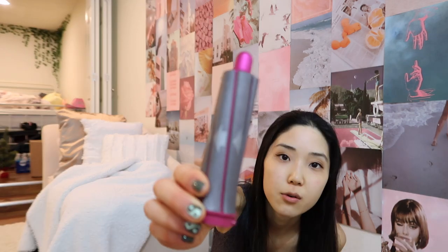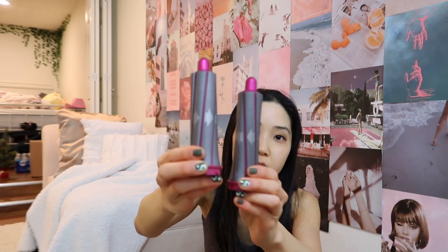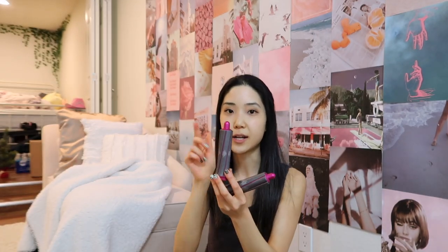And then it comes with two of each size because when you do one half of your hair, you want the curls to be facing outwards, and then you want this side of your curls to be facing outwards. So if you look at them, they have arrows on them and the arrows are going opposite directions. So when you do this side of your hair, you want the arrows that go that way, and then this side of your hair, you want the arrows that go that way.